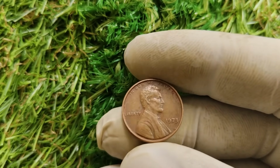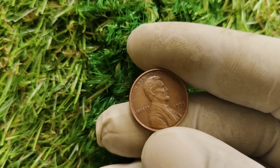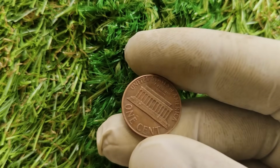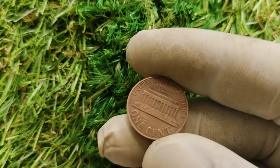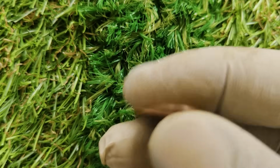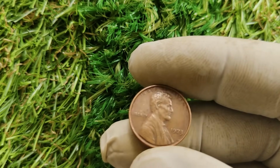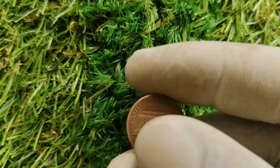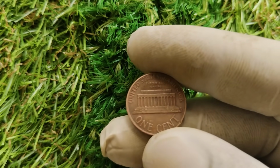Imagine millions of these coins pouring out of mint presses in 1973, tumbling into bags, clinking into cash registers, and jingling in countless pockets across the country. Day after day, year after year, they were spent, dropped, scratched, and forgotten. Only the lucky few that were set aside immediately after minting, perhaps by collectors or as part of coin rolls stored away, escaped the ravages of circulation.